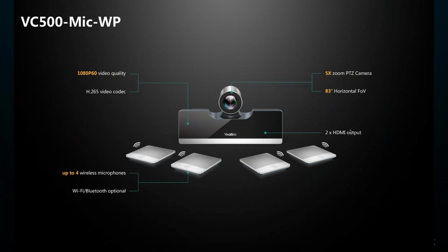One thing to note, with the CPW90 wireless microphone pods, new this year will be a Bluetooth option for those pods that will allow up to 4 pods now to be registered back to the host VC500. Previously, these pods and what we're currently selling today are DECT versions of these pods where we can only deploy 2 at a time. A new enhancement for 2019 is the ability to deploy these using Wi-Fi up to 4 at a time.